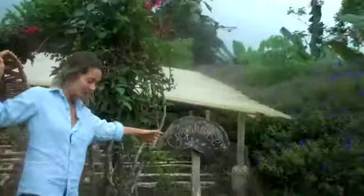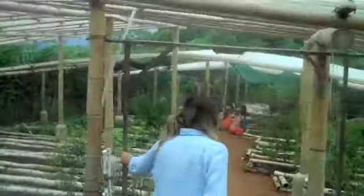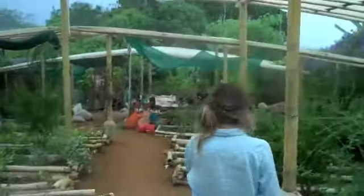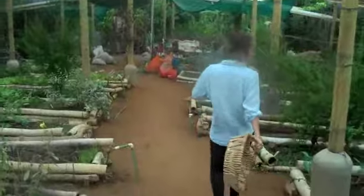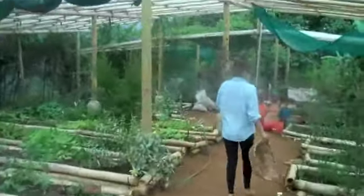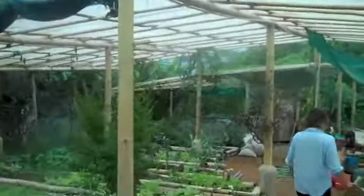So this is the greenhouse I worked in last season. Welcome to the greenhouse. This season I am a yoga teacher and designated hitter, which means anything else that needs to be done. This is where the magic happens. Oh, it's beautiful. I spent a lot of hours in here last year. This year I just come in, pick and leave.